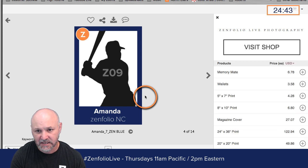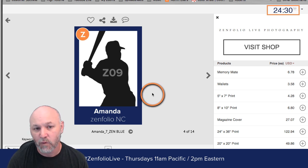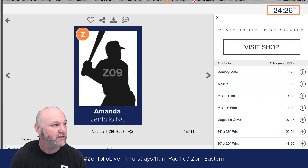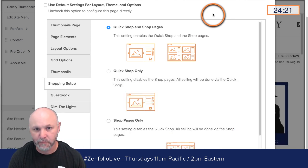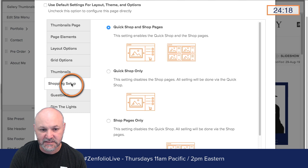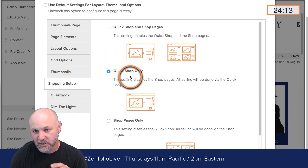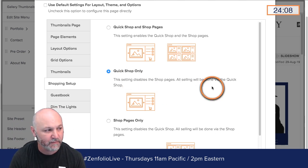So you guys can see how that shopping experience is really visual. But for volume photography, where you're having a lot of people come in there and you don't want to have to do any hand holding, that's probably not the experience that you want. So I'm going to show you how you can turn this off and just use this. So we're just going to drop this down, back in the gallery. We're under page options, the shopping setup tab. This is where you're going to go with Kwik Shop only right here. That's going to remove that visit shop, just going to show the Kwik Shop, and we're going to hit apply.